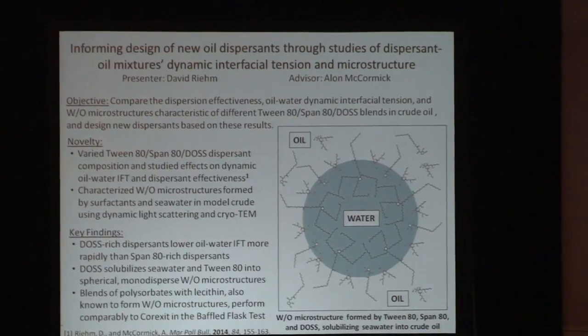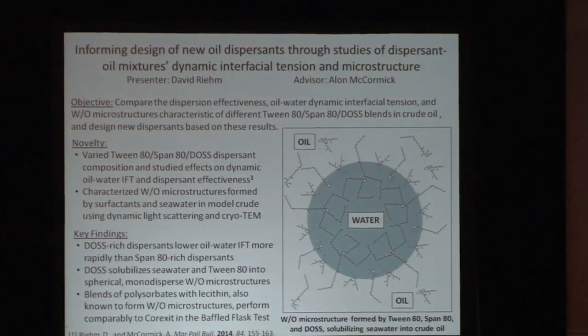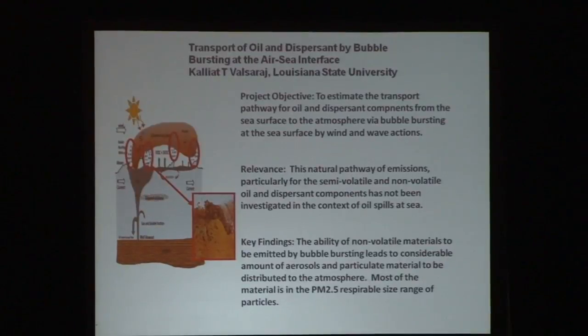In a similar vein, understanding individual components of dispersants, how each of them contributes to lowering the interfacial tension, and what is the mixture of these things that is extremely efficient. That's work that has been accomplished. The last aspect of this that I want to briefly touch on is collaborative work, again, that has been done on fate and transport.